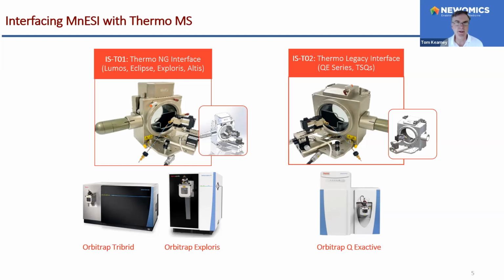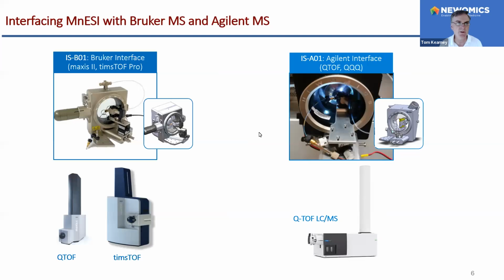We developed applications with Thermo. They've tested it thoroughly, and we've published joint application notes. And we also have a co-marketing agreement with them. So we worked extensively with Thermo to develop this, and it's available, as I mentioned, on all their mass specs.